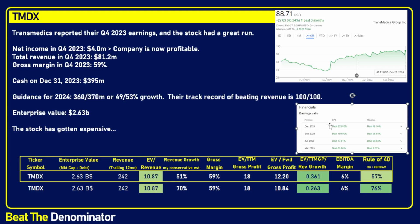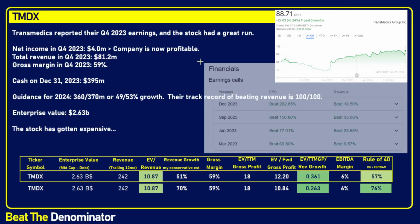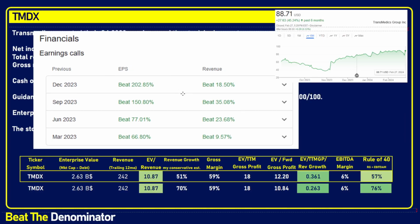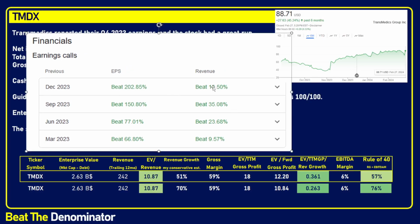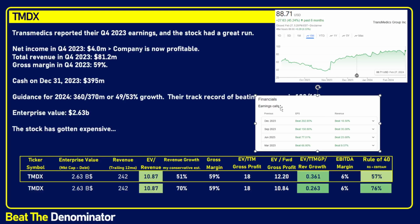And when you look at TMDX, you could even say their track record of beating their guidance handsomely is 100%. Look at this: December, they beat by 18.5% on revenue. September, beat by 35%. June, beat by 23%. How low a guidance are you giving each time so that the analysts always get surprised? So the moral of the story is this is probably going to be a stock that is still going to be growing at 70 or 80%, but that's not what they've guided. They've only guided 51% revenue growth.